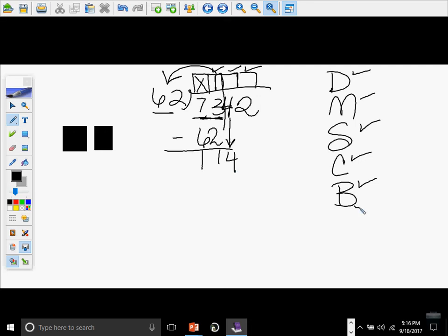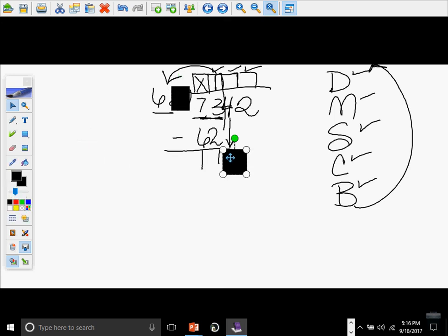Now it's time to start all over again at the beginning of the cycle with division. So my job is to divide 62 into 114. Remember, sometimes these numbers are too big for some of us. And if that's the case, and you don't know where to start, use the cover-up method. Just like that. Now, instead of dividing 62 into 114, much bigger numbers, we're going to divide 6 into 11. How many times does 6 go into 11? Y'all said 1. I agree.